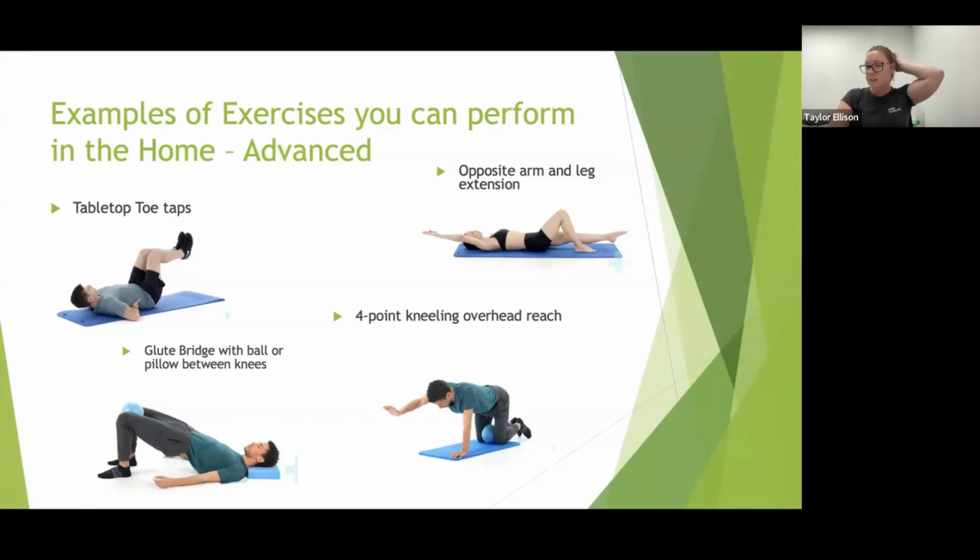These exercises are best performed nice and slow and controlled. We like to say quality over quantity. I'd rather see them done really well and not as many, rather than trying to do as many as you can as fast as you can. We don't want to see that, otherwise you're not doing it properly. We want to make sure that our pelvic floor is really activated so that when we're performing these tasks, they're done to the best of our ability.